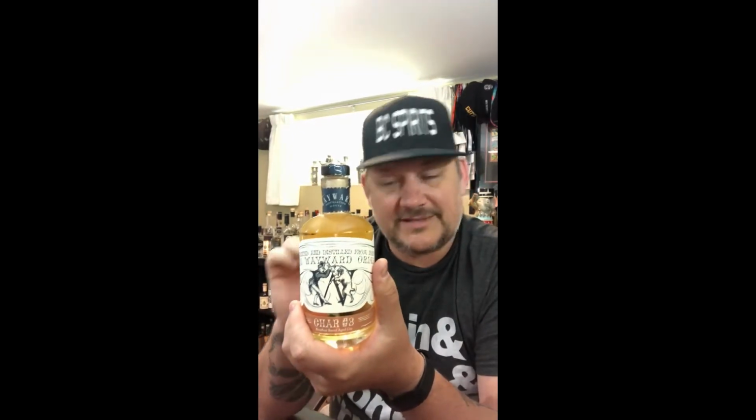Now, everything that Wayward does is honey based, which, if you start researching how fermenting and distilling work, is a bit of a pain in the ass and really expensive. Honey is costly, and they've really stuck to their guns over the years. They could have easily changed over to fruit or grain or whatever, but they've always stuck with honey, and it gives a very specific flavor profile, which I really enjoy because it's something a little bit different.